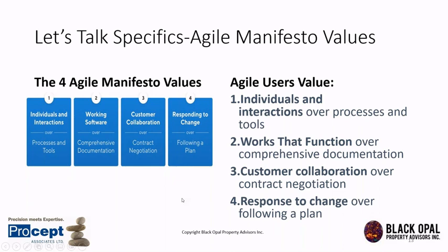So we need to talk about its values. Agile Manifesto values are that Agile users value individuals and interactions over processes and tools. Number two, we value works that function over comprehensive documentation. Number three, we value customer collaboration over contract negotiation. And lastly, we value response to change over following a set plan. So, from the word itself, agile, you can determine that flexibility is a fundamental part of it.